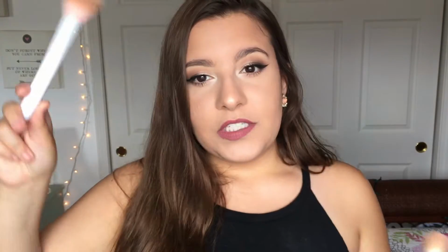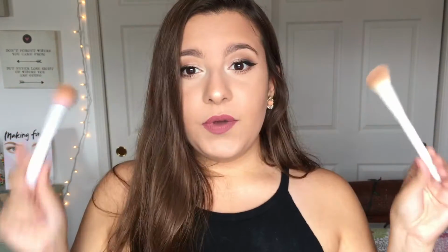And they're so inexpensive. I believe this was $3.99 and this was $2.99. So if you have not tried the Wet n Wild brushes, I highly recommend it because I have not been able to put these down in the month of August.